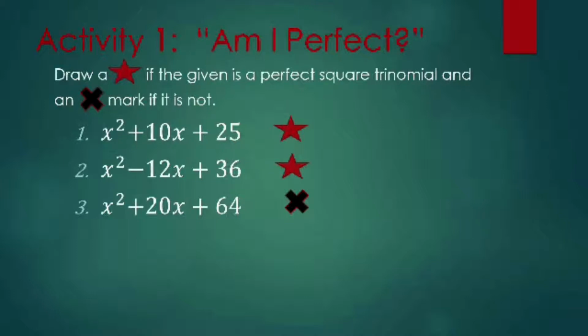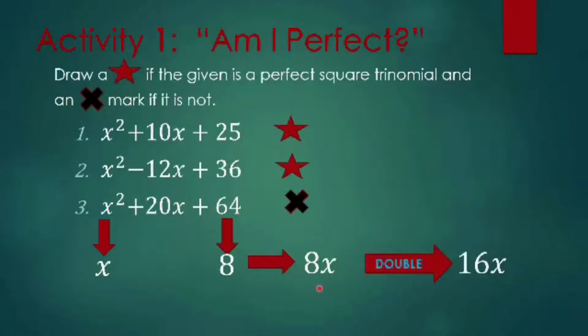Why do you think that it is not a perfect square trinomial? Let us see. If we are going to take the square root of x squared, that will give us x. Then taking the square root of 64, that will give us 8. Next, try to multiply x by 8, and that will give us 8x. So 8x doubled will give us 16x. So we are expecting 16x as our middle term, but based on the given, the middle term is 20x. Therefore, x squared plus 20x plus 64 is not a perfect square trinomial.